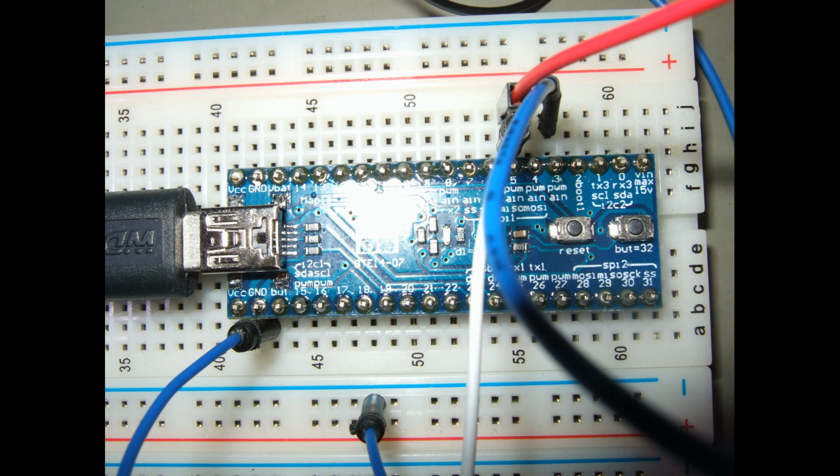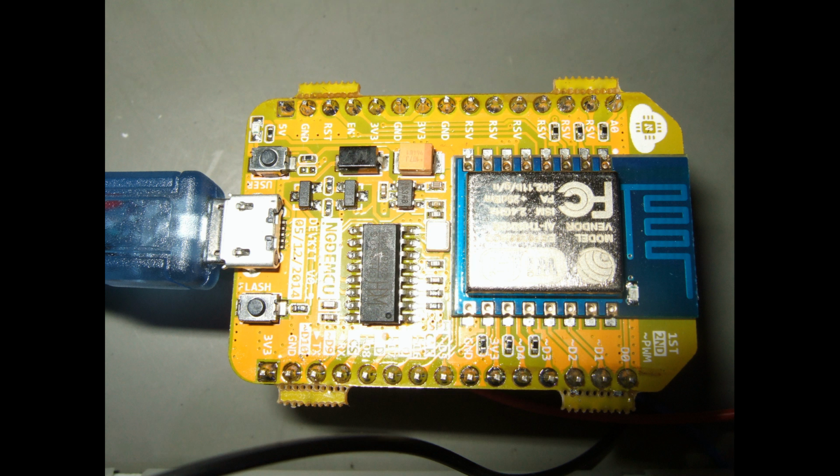Number 3 is a Maple Mini board with an ARM processor and 72 MHz. Will this higher clock rate translate in real speed? Last but not least, number 4, a development board with an ESP8266 chip and a clock rate of 80 MHz.